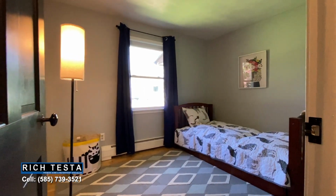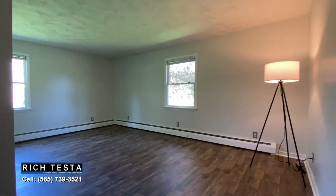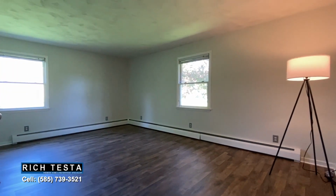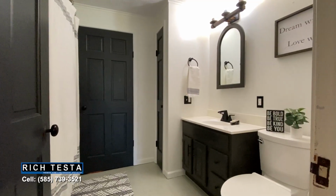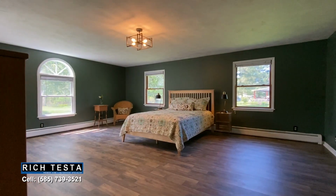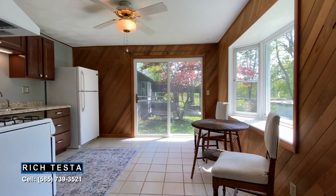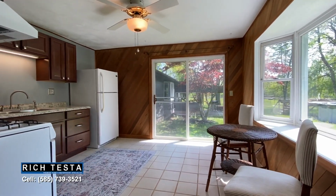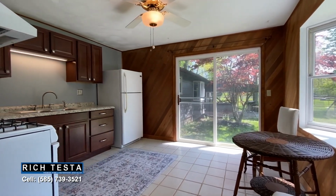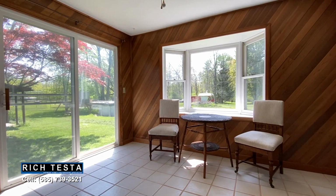This home also features 4 spacious bedrooms, all with newer floors, and 2 full bathrooms, including an over-the-top primary suite with a walk-in closet, full bathroom, and eat-in kitchen with a bay window, wood accent walls, and a sliding glass door to the backyard. Also, a great in-laws suite.